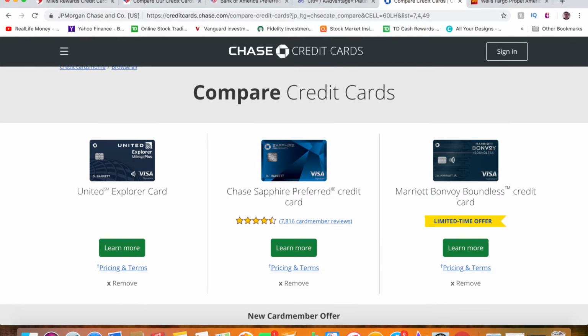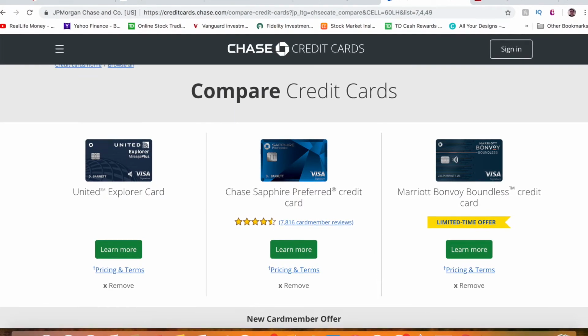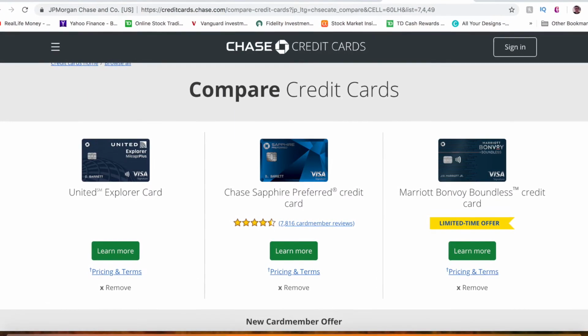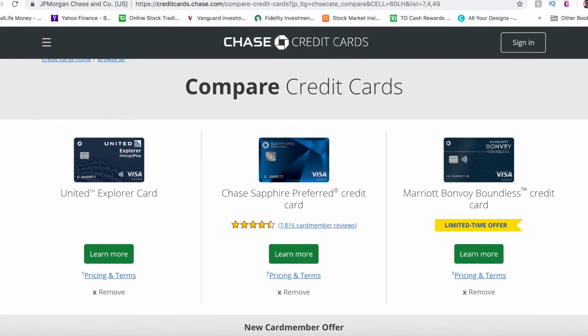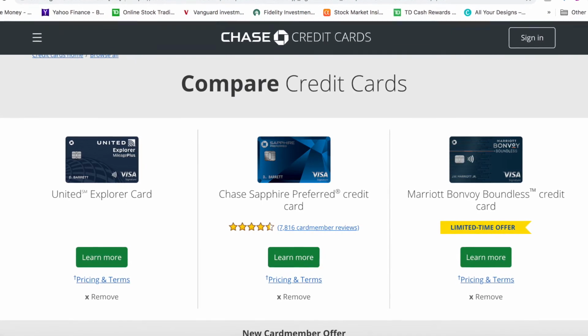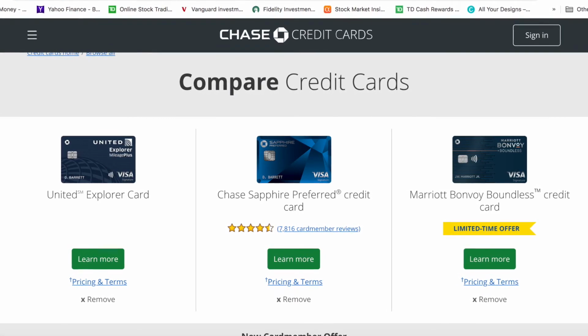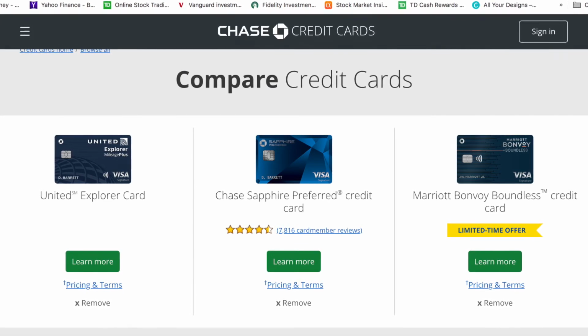So we can look right here. I'm comparing 3 cards. The first one is the United Explorer card. The middle one is probably a very popular one, the Chase Sapphire Preferred credit card. And something that I just found out like a couple minutes ago, the Marriott Bonvoy Boundless credit card. This is a limited time offer, which is extremely interesting. So try not to cheat.